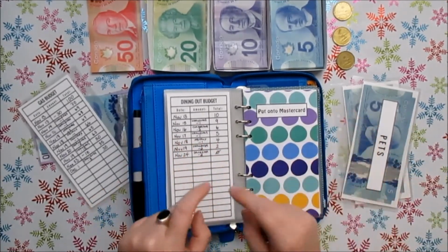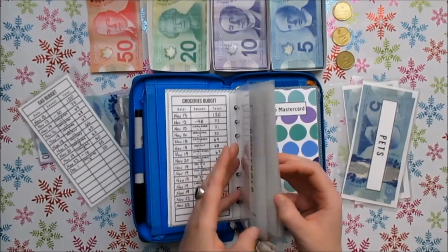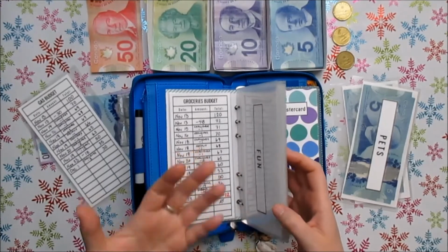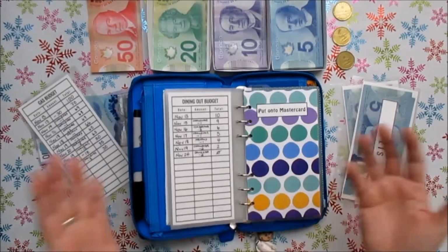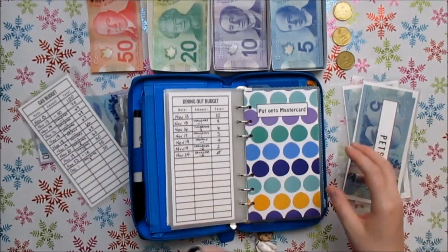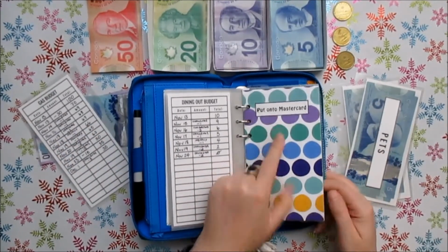So I had to pull it out of my variable envelopes, and because I have 10 envelopes, I pulled $1 out of each one, equaling the $9.99. So there's $1 from every single one paid for my Netflix, which, you know what? If I have the money, then it works out. And then we have put onto MasterCard.